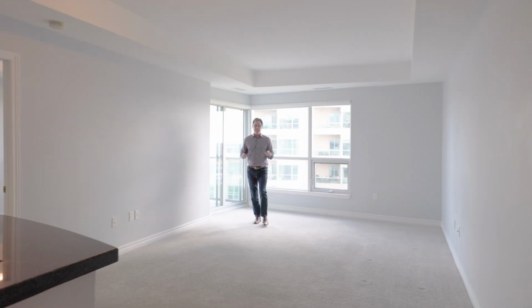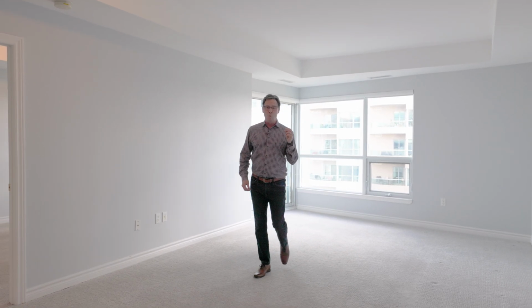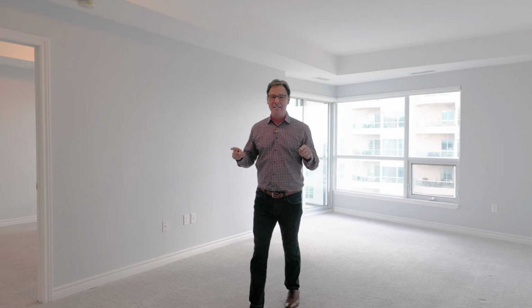You're gonna absolutely love this Windward model. We're well over 800 square feet. We're 9-foot ceilings, 1.5 baths, open concept and design, and you're absolutely gonna love this view.